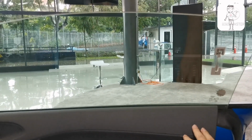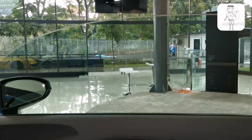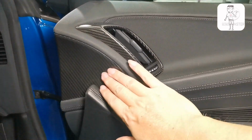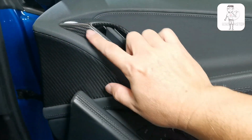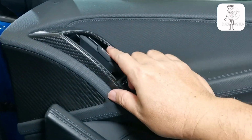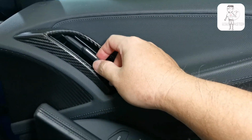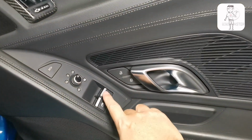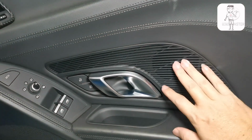First thing you notice is the safety light. Very nice. Okay, let's check out the car. Frameless door, frameless door. And then as you come down, you get some carbon fiber on your aircon vent. Aircon vent dia kat sini. Okay, something different. And then here you get your windows control.